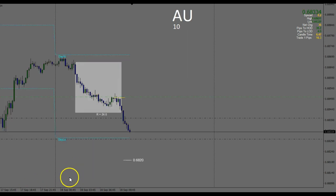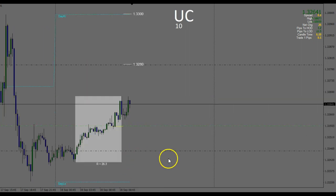Australian dollar US dollar, seeing this moving down nicely, getting ever closer towards that take profit that I've put in place there. I've locked in 10 pips on this now. I think that's 10 pips. Let me just check. 10 pips locked in on the Australian dollar US dollar. US dollar Canadian dollar. Showing a little bit of profit. Nothing spectacular at the moment, but moving up and holding its own now.